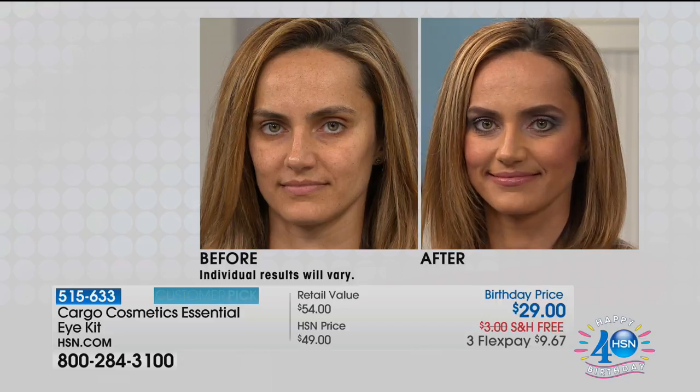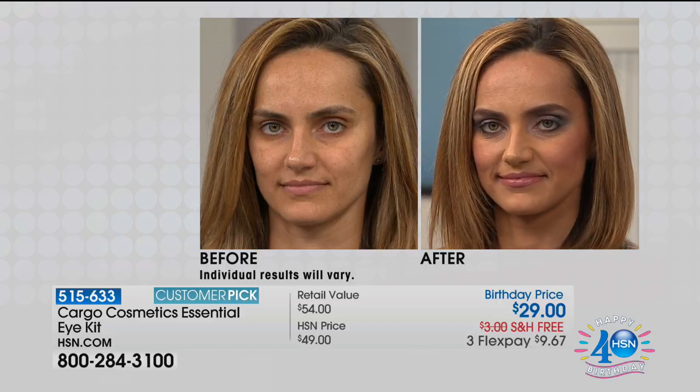Amazing. Our next model is wearing just a little bit of gray that has sort of that steely blue color. You know what? You can actually play it up if you want for evening. You can go for more of a graphic eye if you want. You can play with that liner as well.